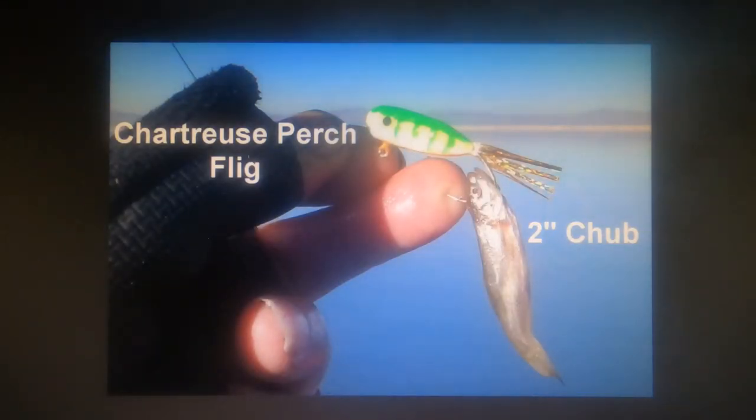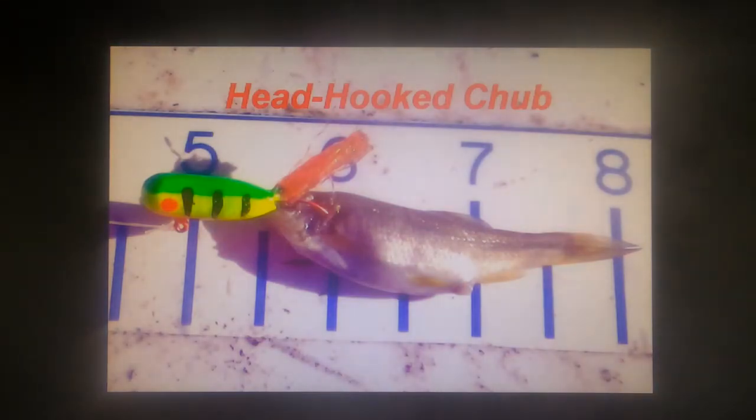Last on the topic of bait rigging is flags, floating jigs. They've proven very effective for presenting baits to catfish, and here's one actually rigged for big perch, but which also catches a lot of catfish. It's a chartreuse perch color on a tail flag with a 2-inch chub minnow hooked up through the head. Here's a larger whole minnow on a fire tiger flag hooked sideways through the head, and a still larger chub minnow hooked backwards on a bigger flag. Note the exposed hook point.